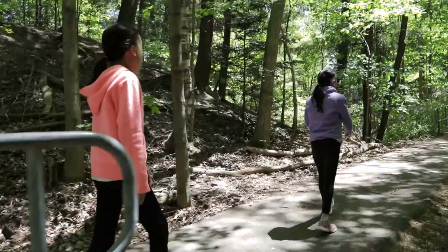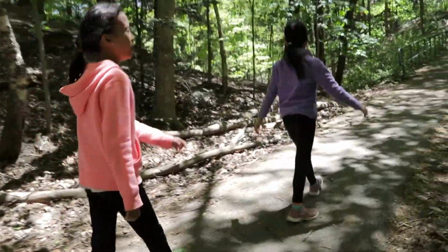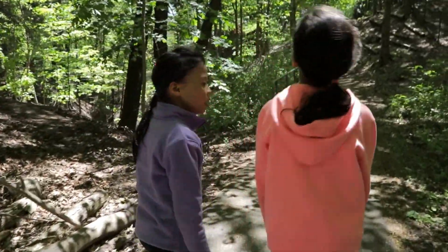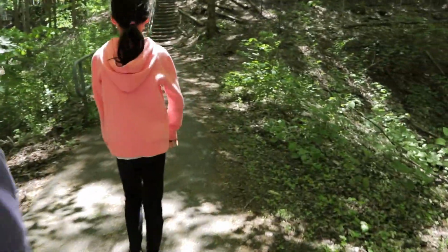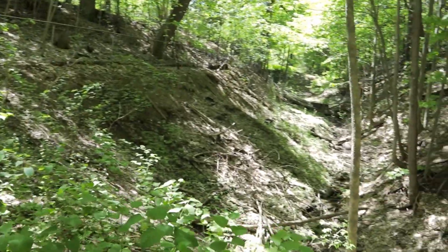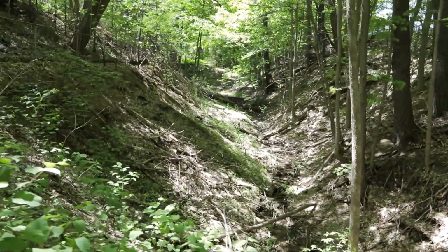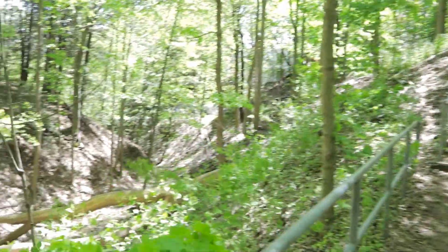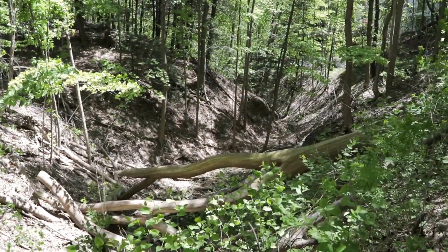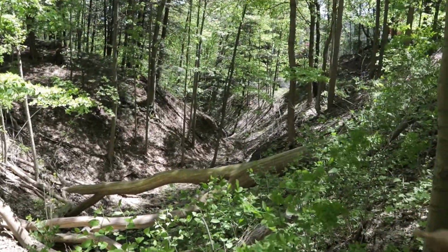More stairs. I'm so excited. So tired. There's so many ways you can go. There's a lot of clip over here. What? Big clip. Look at that tree.